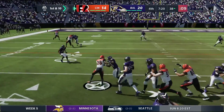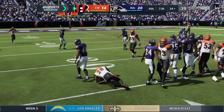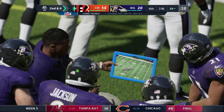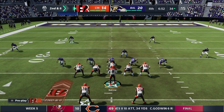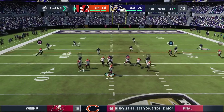This is Mixon on the draw. He's brought down at the 34. Call it a gain of 4. I feel like I could see what he was thinking on that carry. Wanted to follow that big tackle through the hole. Ended up only getting 4 yards on the carry. I think he had designs on that one being bigger. Line of scrimmage, the 24. This is 2nd and 6.